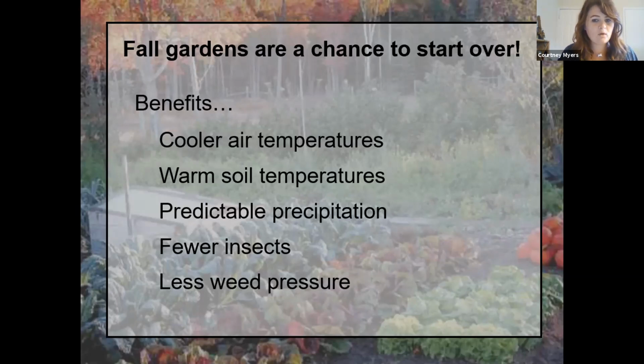There's also more predictable precipitation, at least in Oklahoma. Sometimes May can just be absolute downpour, just inches and inches of rain. And at least in the fall, it tends to be, I don't want to say always, but it tends to be more consistent and maybe a little bit less everything all at once during the fall.